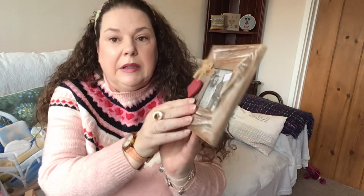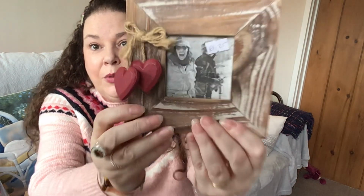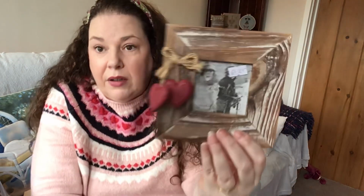And that is Heart in Hand, Bird in Hand, Valentine's Day. And while I was out and about yesterday, I went into a charity shop which just sells books. It's in aid of a local hospice, and I managed to pick these up, these little frames, for the amazing price of £1.25. They do books, jigsaws and magazines, and they have a tiny little craft section.